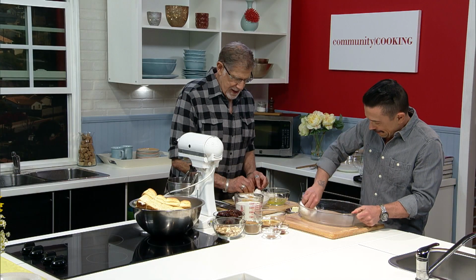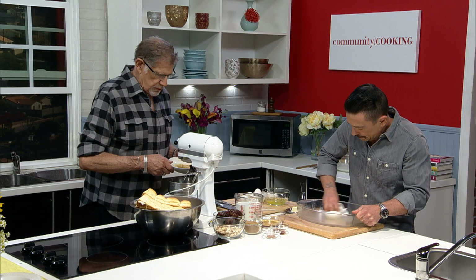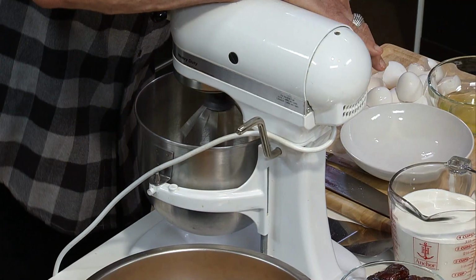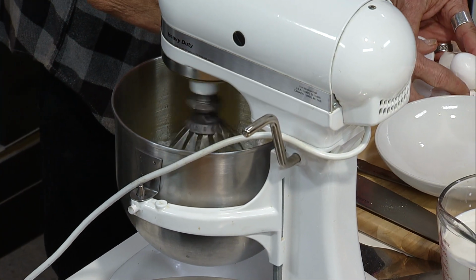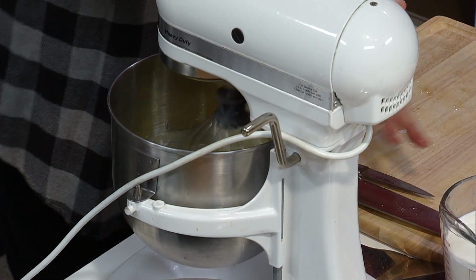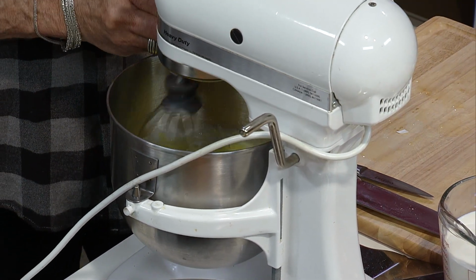All right, so now what we're going to do is pour these into the mixer. There are no eggshells in it. Beautiful. I want to get these a little bit frothy before I add the sugar, get these broken down. Get that out of your way. Okay. Now I'm going to add the sugar. And you're getting them frothy just so it incorporates better? Yeah, sort of.